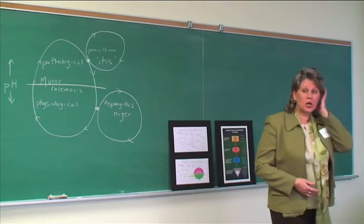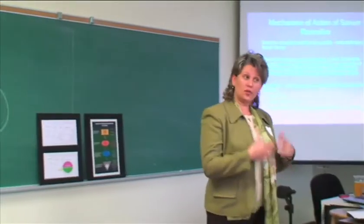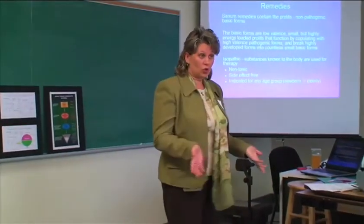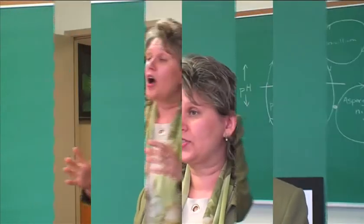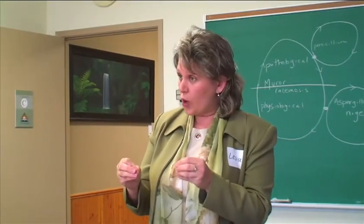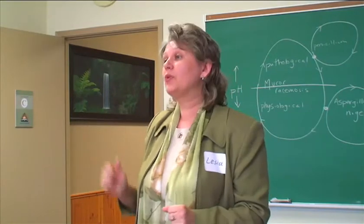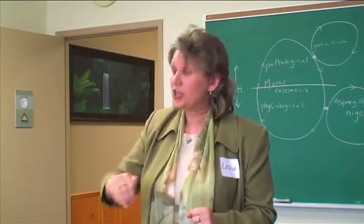All Sanum remedies contain proteins that belong to us, so they are non-toxic, non-pathogenic, with no side effects and no allergic reactions, and can be used for any age group, from newborn, during pregnancy, to the elderly, at any stage of our life. We can pollute our environment and those symbiotic forms will become pathogenic. But with the Sanum remedies, we have a great tool because we can reverse changes.